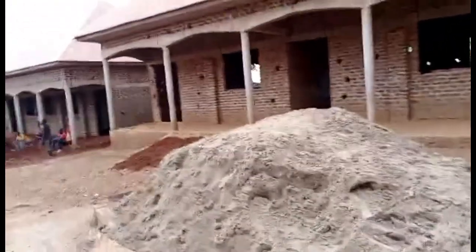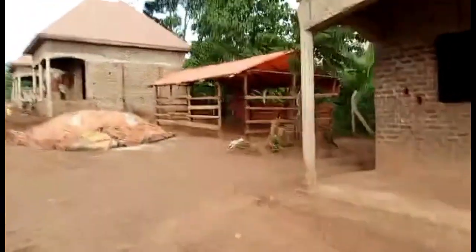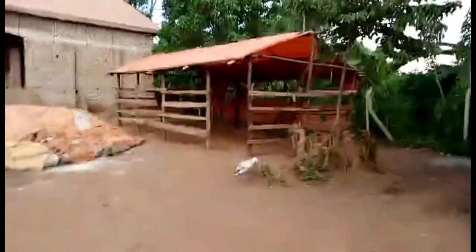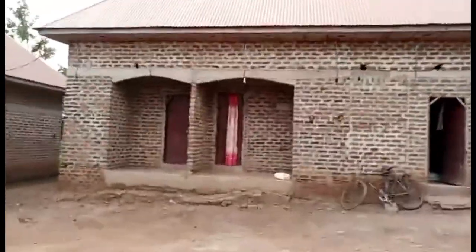This sand, we are going to use to make their floors, to cement the floors. This is our prayer room. Last year it was a class, so this year we have turned it into a prayer room. This sand will still help us cement the floors of the classrooms. These two rooms that you are seeing are acting as teachers' quarters now.